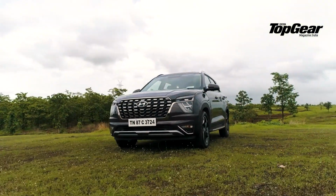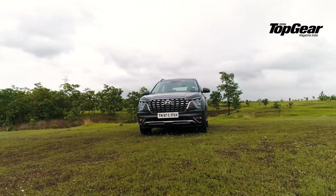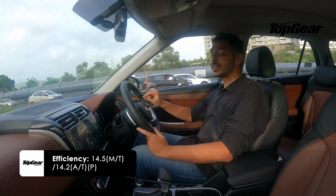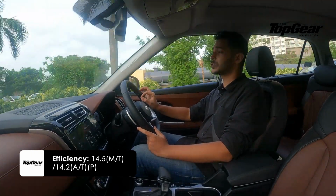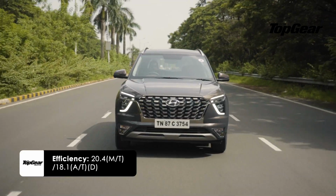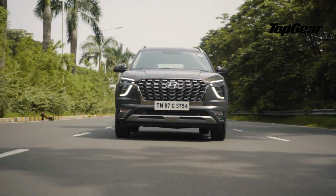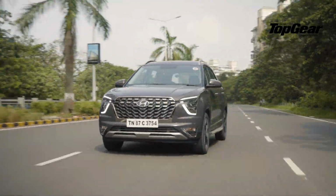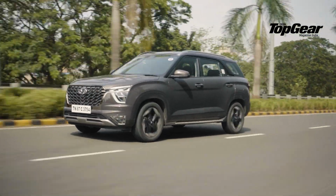Now the engine might be slightly underpowered and suited for a more relaxed drive, but the benefit that you have here is good fuel efficiency. Now this diesel has returned 13.9 kilometers to the liter, and that is commendable. For a car of this size, for a 7-seater, for a 6-seater, it is pretty good. Which basically means that the engines on offer are well suited for the kind of consumers and for the duties that are expected from the Alcazar.